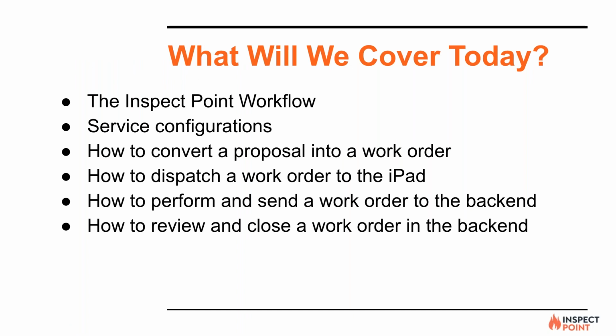I have a lot to cover today, as you can see by this giant list. There are so many little offshoots that I would love to explore, but for time purposes, I want to focus on these key areas. First, the InspectPoint workflow and where this all fits into that workflow. From there, I want to show you the service configurations that you can enable. Some stuff can come pre-filled, and you have the ability to make certain configurations that best meet your company and organization's needs.